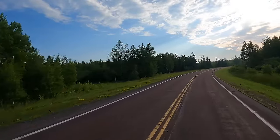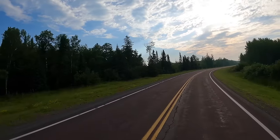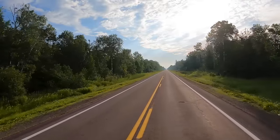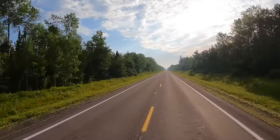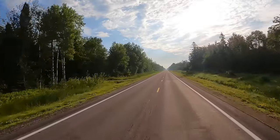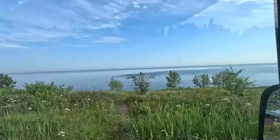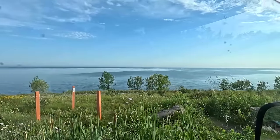Supposed to be an overlook pull out up here. As soon as I find it, we'll stop, take a break for a little bit. Skies are starting to clear up. Hey, how's this? Perfect. Take a break for a little bit.